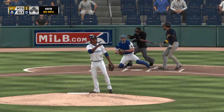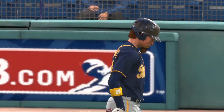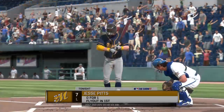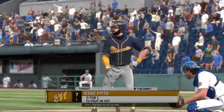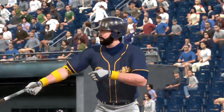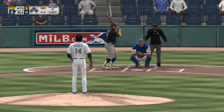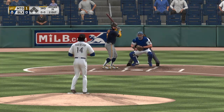He takes strike 3 called on the fastball. Couldn't pull the trigger, and there are 2 away. Oh, man, he's been absolutely getting overmatched at the plate the last couple of games. That's his 5th strikeout in this series alone. So clearly this pitching staff, they figured out how to attack this guy. We'll see if he can make any adjustments.